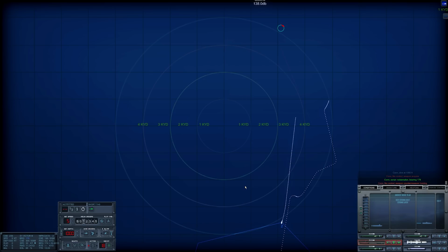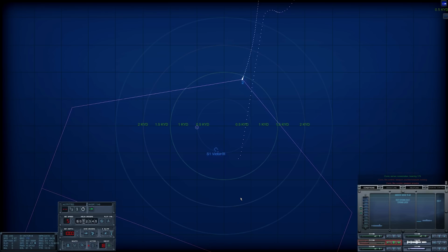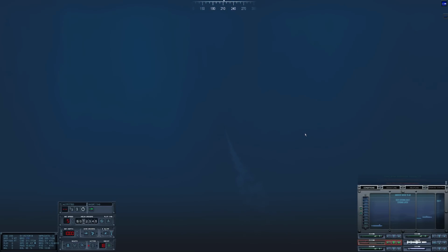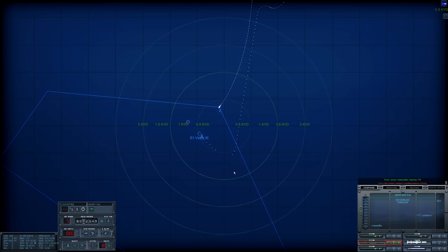Con, sonar, noisemaker bearing 178. Con, fire control, weapon acquired. And torpedo looks like it's tracking through the countermeasure. Take a bit of a look. Just a bit of a ghost image of the submarine here at the moment. There'll be a second countermeasure in just a moment. Sonar, there it is. Noisemaker bearing 179.